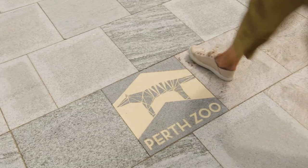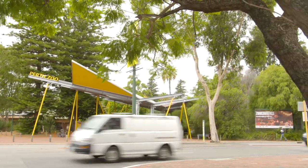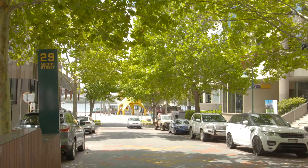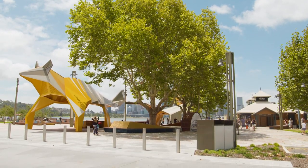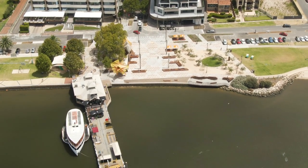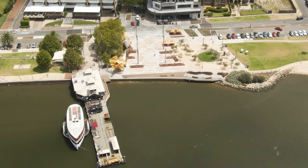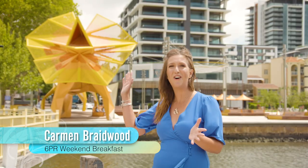South Perth is also home to Perth Zoo, and you could eat your way from one end of this location to the other. And now a stunning new gateway has been completed to link all of these offerings here at Mends Street Jetty. It's called Mindeerup. What a spectacular way to welcome visitors into South Perth off the ferry and onward as they make that short stroll up to the zoo.